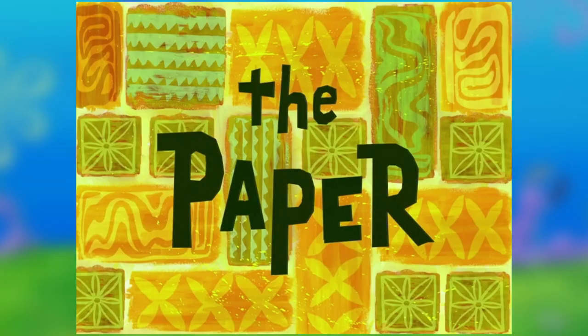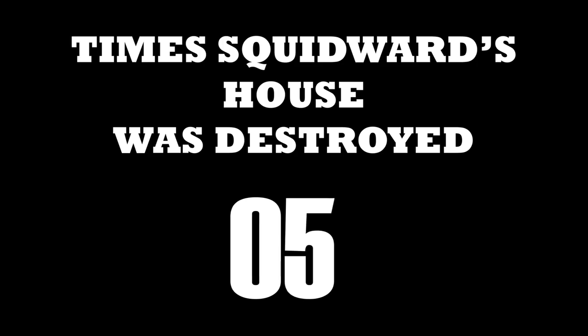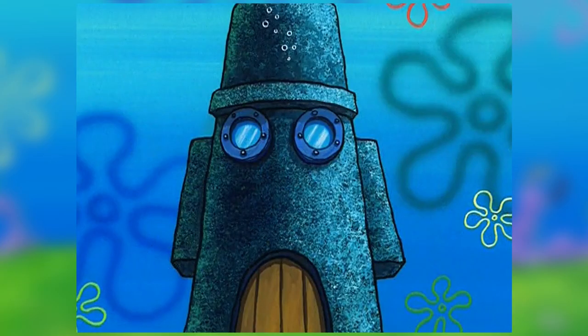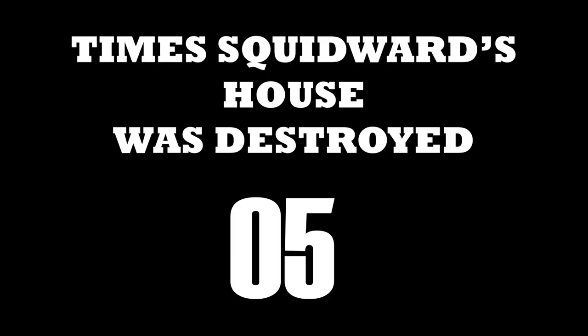In episode 33, The Paper, Squidward removed the house from its usual spot and gave it to SpongeBob to get the paper he wanted. In episode 53, Squidville, SpongeBob and Patrick sucked up the pieces of Squidward's house and blew them out, blasting Squidward's house to bits.